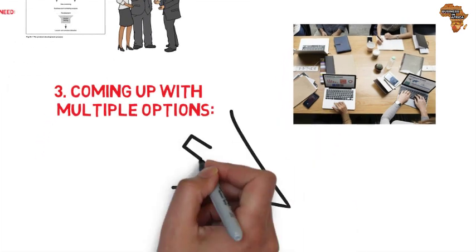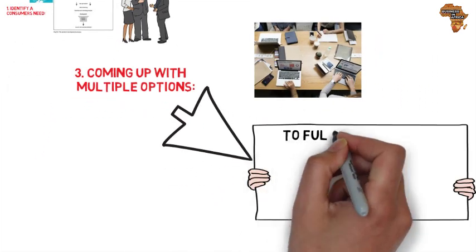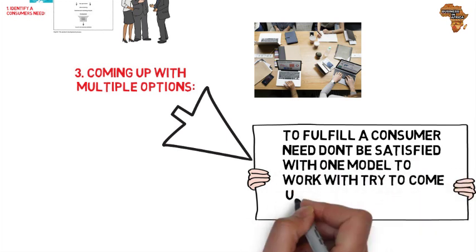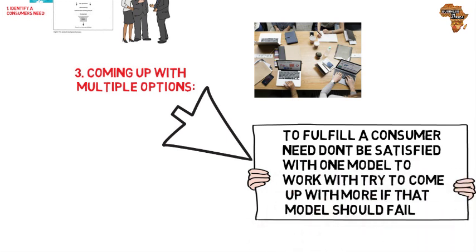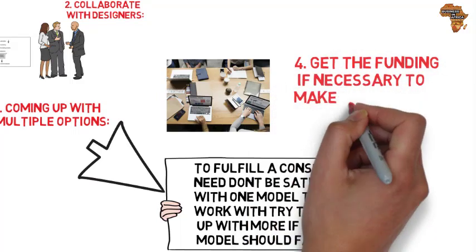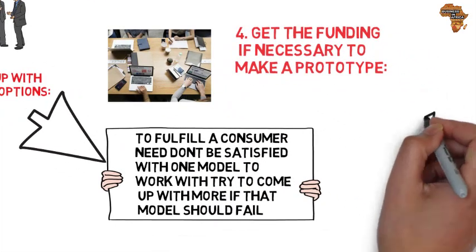A good inventor comes up with a great product to fulfill a customer need. Don't be satisfied with one model to work, but try to come up with more than one model, in case that model would fail. Number 4, get the funding if necessary to make a prototype.